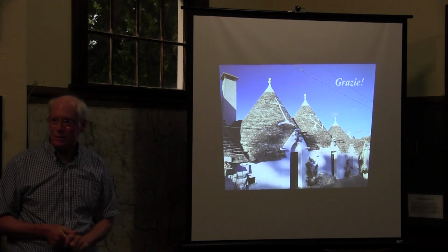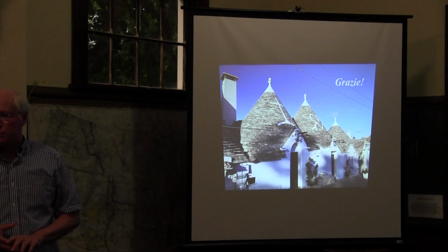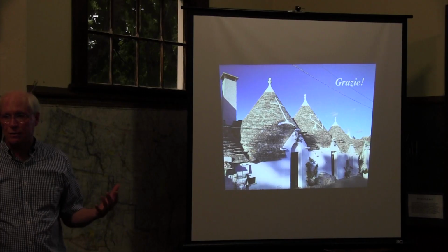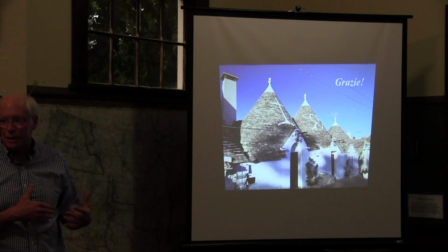How many people live in those? Not a large amount. Couples. You would probably not want to see a family in any of these. Maybe historically, yes, but not now.